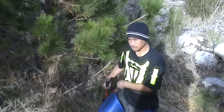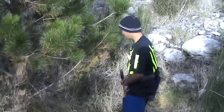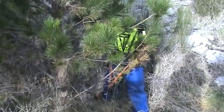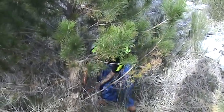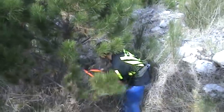Here we are in Kaingaroa Forest in New Zealand. Cody's going to demonstrate the old Lakewood Products P100 Pro-Pruner, pruning 4-year-old radiata, Kaingaroa Forest, just south of Rotorua in New Zealand.